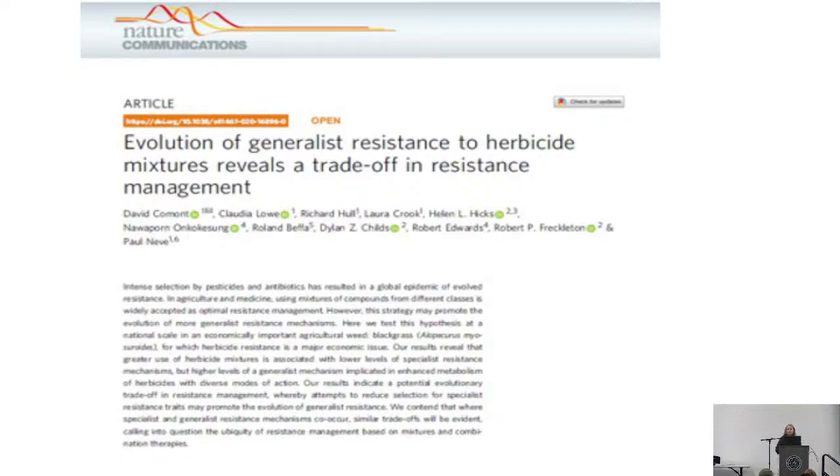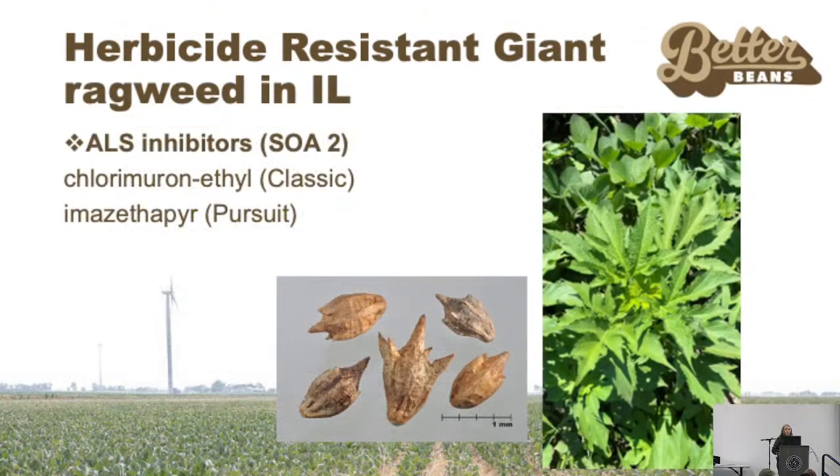But we also need to do other things, right, so that we don't rely quite as much on herbicides. And that's where integrated weed management comes in. I'll talk to you more about that. We also have been documenting this population of giant ragweed.